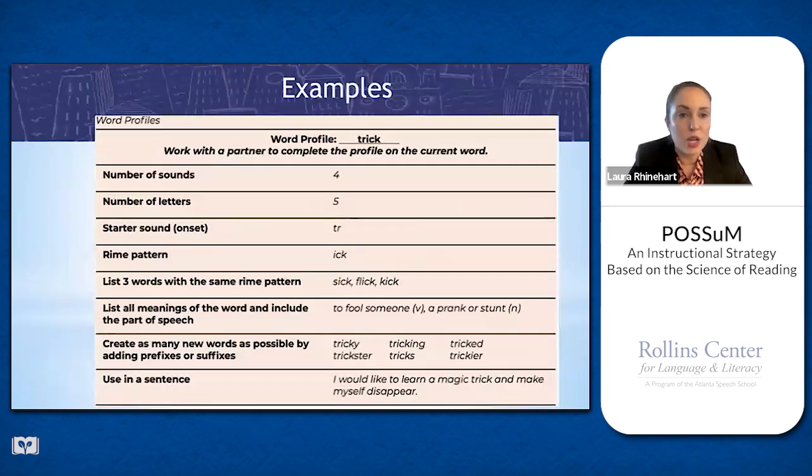Here's another example. You can think about the number of sounds, or the phonology, and compare it to the number of letters, because the CK is just one sound. Have students play around with identifying the onset and the rhyme pattern, thinking of different words that start with the same rhyme pattern, listing all the definitions, and then different ways that the word can be changed by adding prefixes and suffixes, and different ways to use it in a sentence.